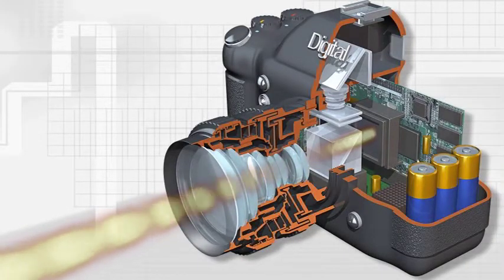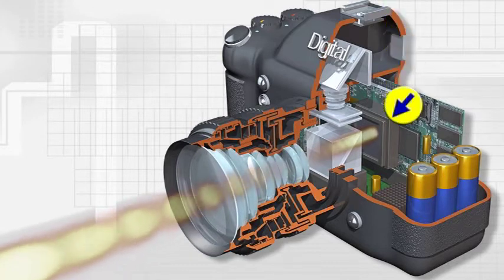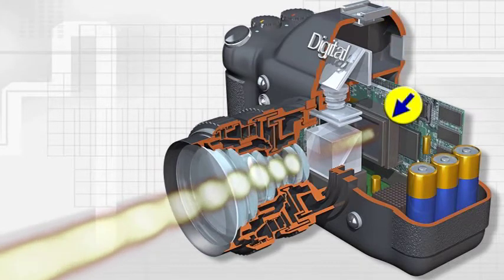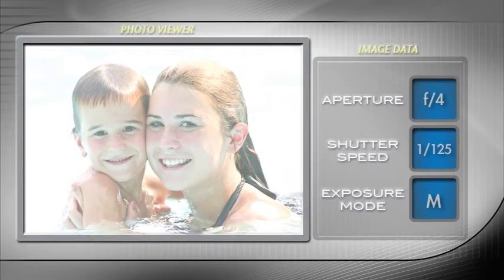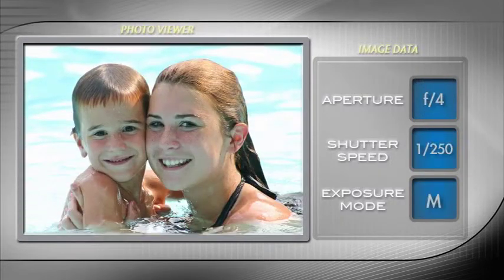Exposure refers to how much light is allowed into the camera when you take a picture, and also how sensitive the camera is to that light when it strikes the image sensor. A picture that is overexposed, meaning too much light came into the camera when the picture was taken, will look bright and washed out. A picture that is underexposed, meaning not enough light came into the camera when the picture was taken, will look too dark and murky. But a picture that is properly exposed will look like this.